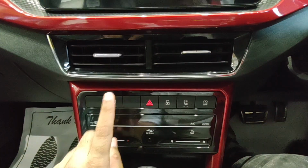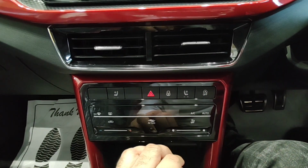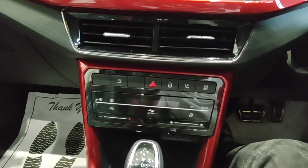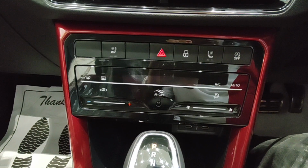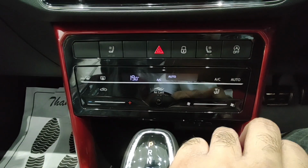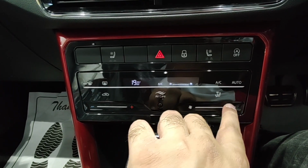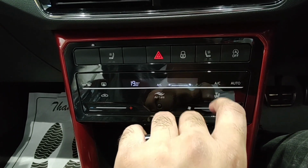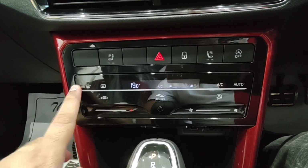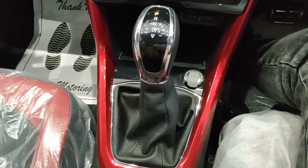But this is nothing new. This is very similar to what we get in the normal Kushaq. Similar controls for the hazard lamp and the lock and unlock, the ventilated seats. You do get the ventilated seats, of course. A completely touch unit for the AC controls, which I'm particularly not a fan of since the fourth generation Honda City. But again, they have done this AC touch unit across the other variants of the Kushaq as well. So nothing new of sorts. But yeah, if I have to look at this unit specifically, not a big fan of the touch unit.